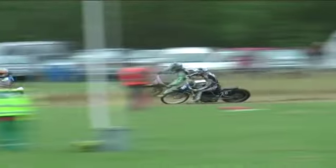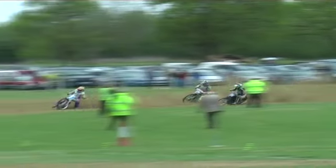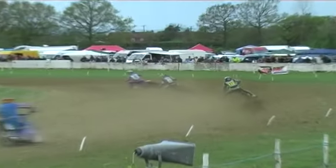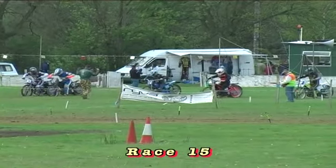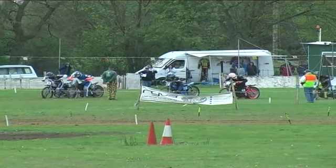Race 14, the 350cc solos, a win there for number 5, Matt Etherington. Second place to 26, Mark Giles. Third place to number 19, Dave Mears. Fourth place to number 65, Lee Bartlett. Fifth place was number 48, Brian Cornelius. And sixth place, 84, Gordon Walker. No other finishes. The winner's time, 1 minute 16.44 seconds, a speed of 56.18 miles per hour.